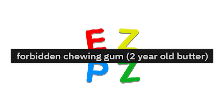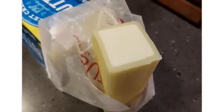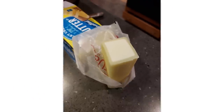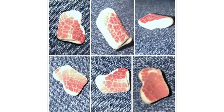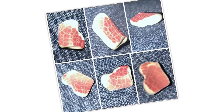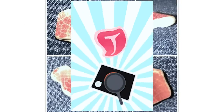Forbidden chewing gum, 2-year-old butter. Oh. 2-year-old butter? Dude, that stuff looks dry. It looks dry aged. Looks like a dry aged steak, except yellow. That's gross. I was told you guys would love my steak stone. Oh yeah, we here on r/forbiddensnacks love rocks that look like food. And that is indeed a fresh, juicy T-bone steak ready to be put on the grill.